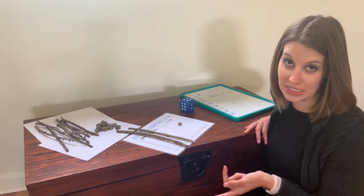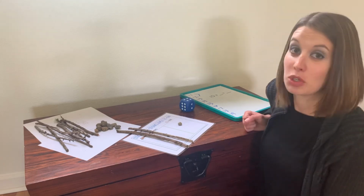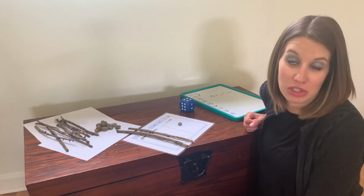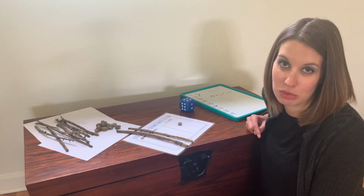Your goal is to get to what number again? 100. So you can play this by yourself, or you can play this with your family and see who is the first one to reach 100.